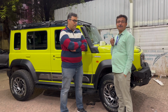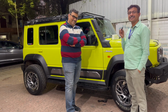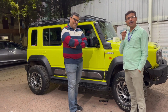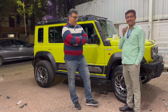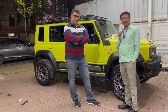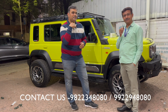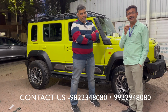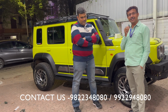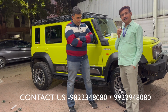Okay, what can I say about the Jimny? It's joyful, iconic, magical, naughty and youthful. I actually love cars. This is my second car after 3 years. I have a passion for off-roading. Maybe occasionally it's not possible for me to go off-roading daily, but maybe at the weekends I'm going to use this Jimny for off-roading.